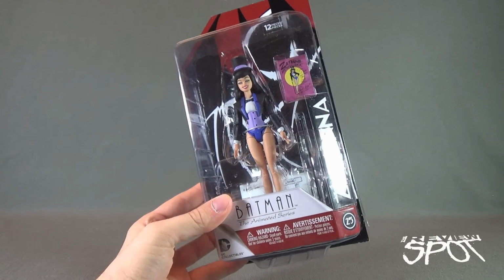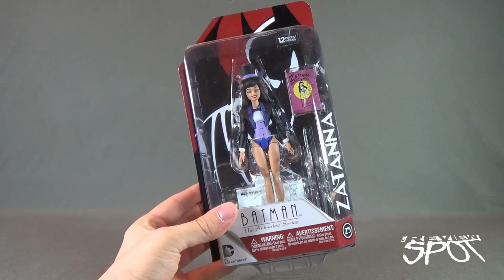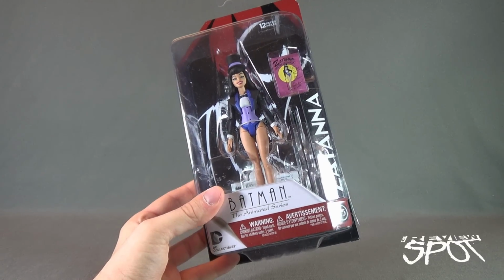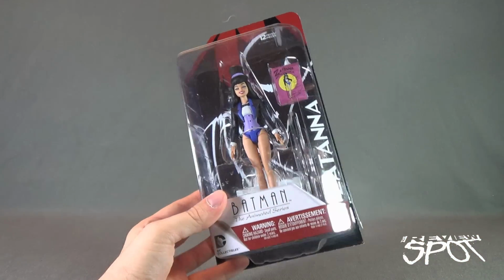but still appreciating that we are getting ourselves a Zatanna release. It is from the continued line of Batman: The Animated Series. Yes, Zatanna did appear in the Batman Animated Series. It is also recommended for ages 3 and up. Actually, it's recommended for ages 14 and up, not recommended for ages 3 and below. Kind of a big gap there.